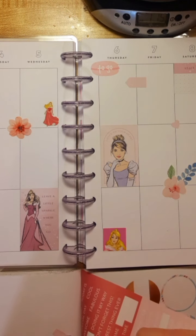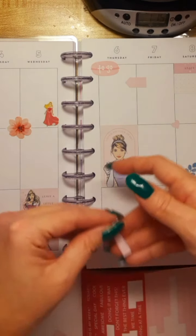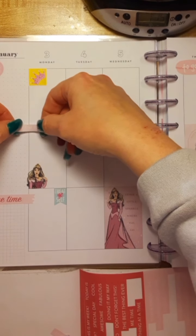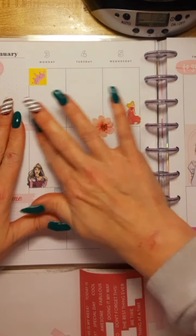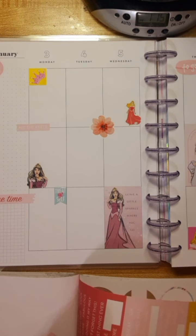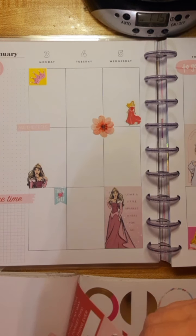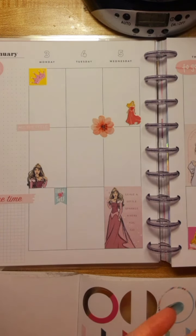I'm trying to get this one sticker, there we go, that says all the feels. And I am just going to put that directly over here. And if I can get this one up as well. This one just says, whoa.